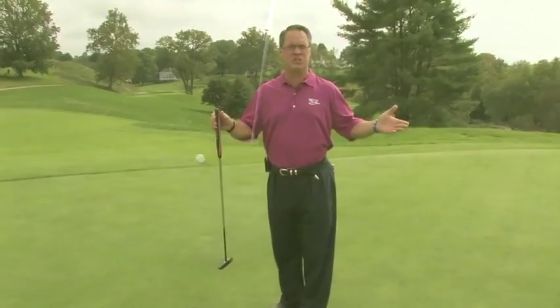Well, my formula is simple. If you work on your long putts and your 3-footers, your 3-putting should be a thing of the past.